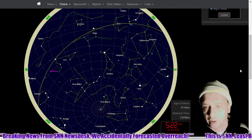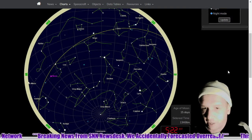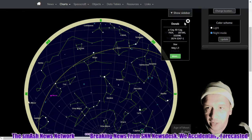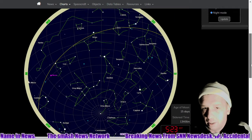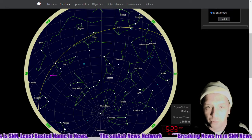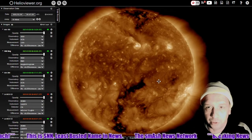And by the way, we've got an entire thread on our forum, smashomash.com/forum, in the cosmology forum about this particular star here, which is actually a high-mass X-ray binary. Anyway, there's where stars are located. The moon is moving into a setting mode here, moving out of the constellation Leo into Gemini. I don't know if that matters to you or means anything.